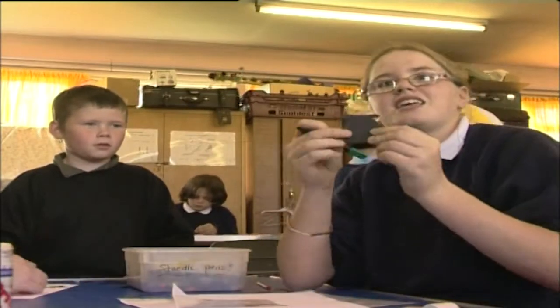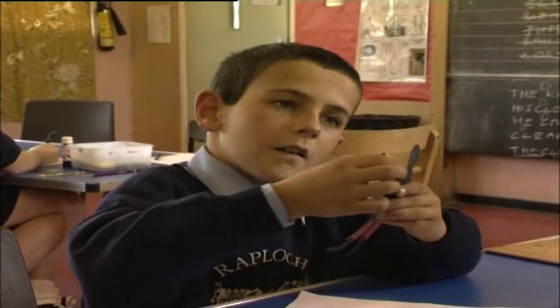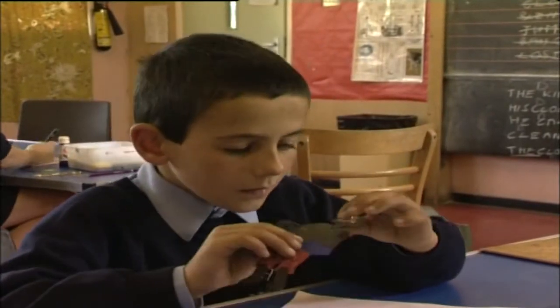It's a sack of toys. Now we cut off some plastic at the back and glued it on. I like cream, so I'm going to add this.